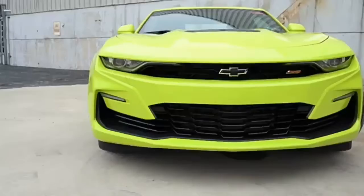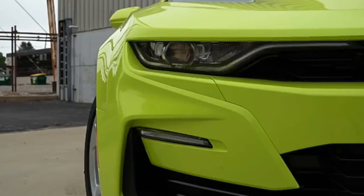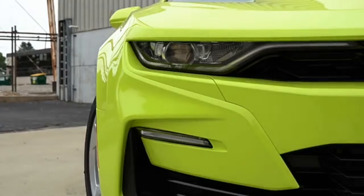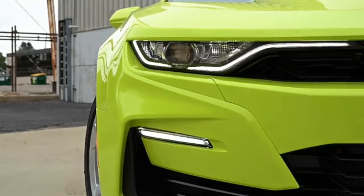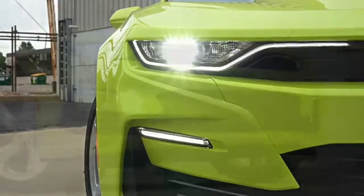But to the sides, LED dual element headlights will come standard along with the automatic feature, meaning when it starts to get dark out, those headlights will turn on automatically for you. And LED daytime running lights just below. They look absolutely amazing. Love that.